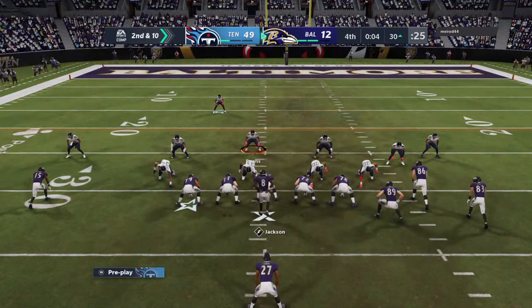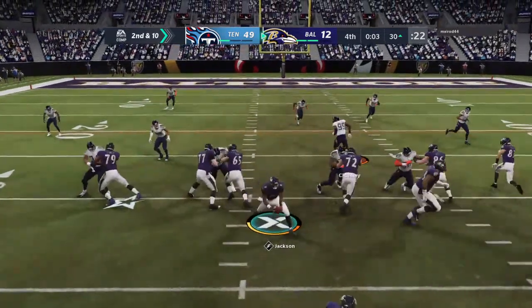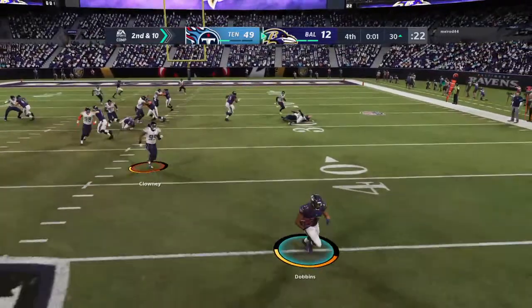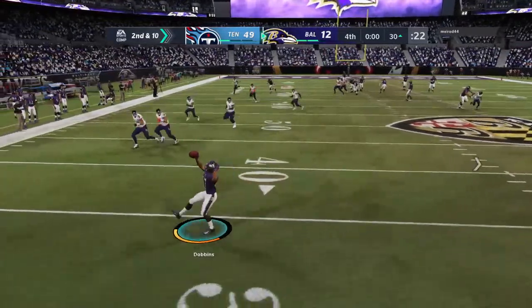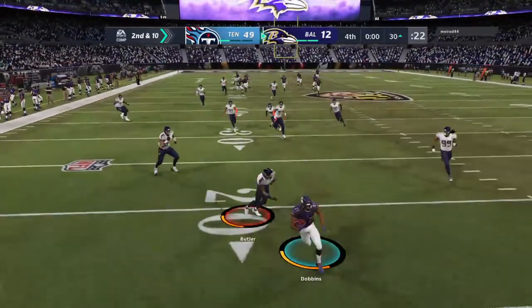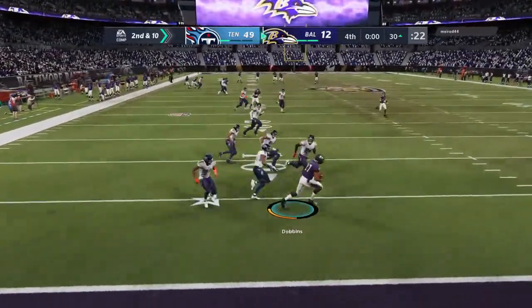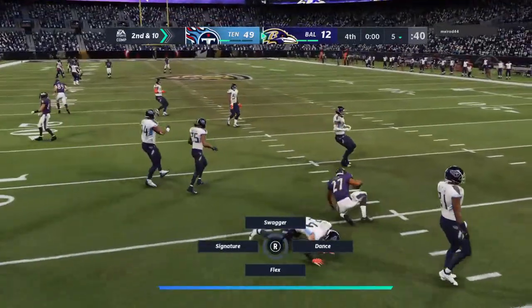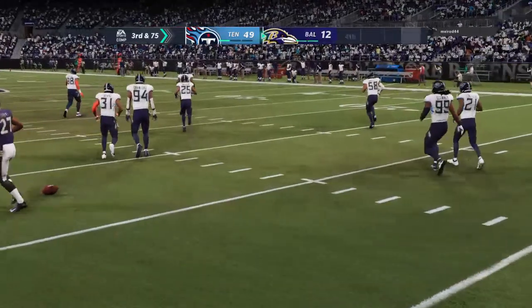Ball on the 30 as they come up 2nd and 10. Here comes Dobbins on the toss right. And he'll be hit and dropped for a loss at the 5-yard line.